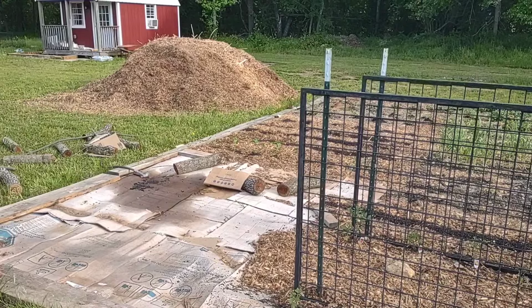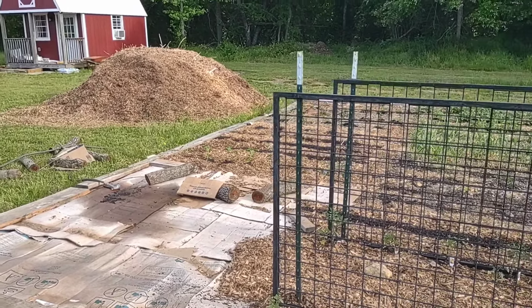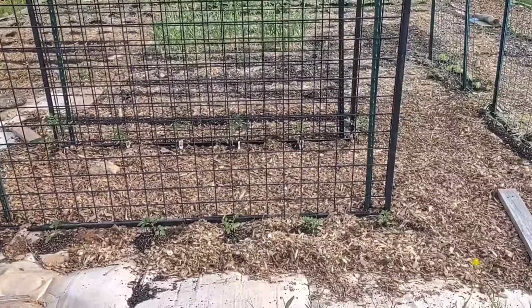That's our awesome pile of wood chips. My neighbor was getting some trees taken down, and I asked if I could have the wood chips, so they dropped them off over here. It's been super awesome.